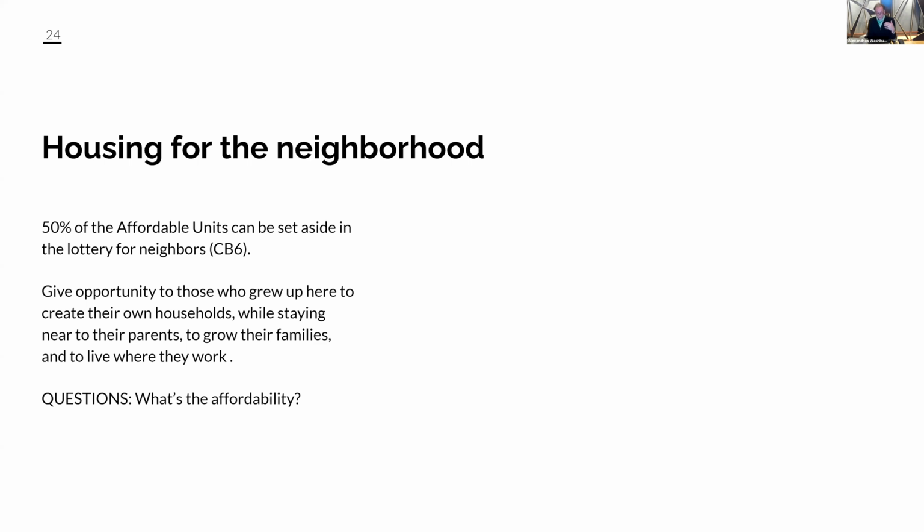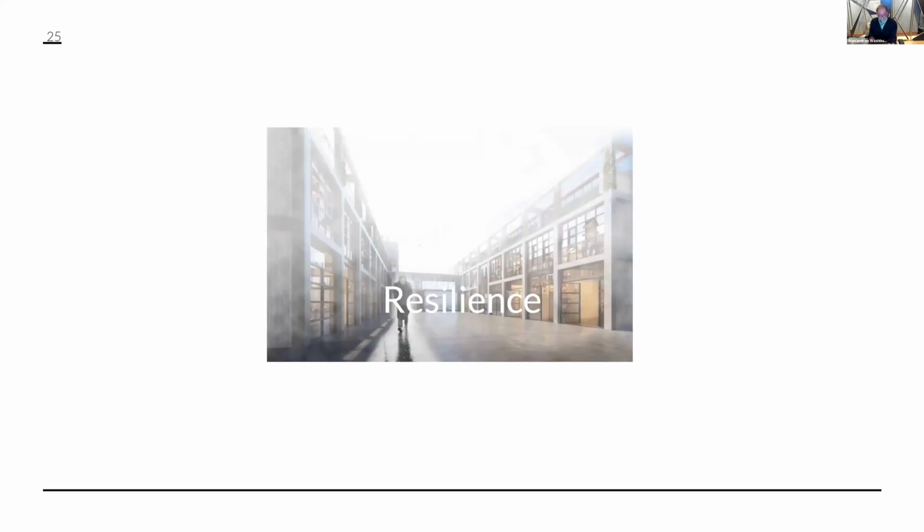The goal is to give people options, to have something new and of really good quality but affordable rent. Right now, you have very few options for affordability in Red Hook if you want to look beyond NYCHA but stay in the neighborhood. Now let's talk a little bit about resilience, very, very important category.